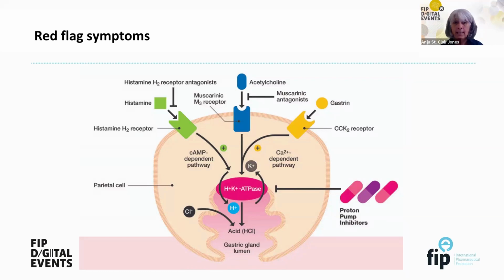You've got the antihistamines, which work on the parietal cell and prevent the histamine working, which is involved in the HK ATPase pathway. So yes, we can deal with it, but just be very aware of the side effects of these medications.